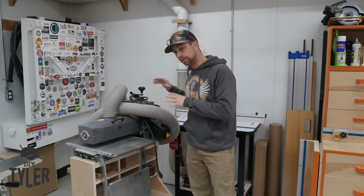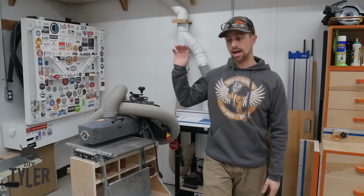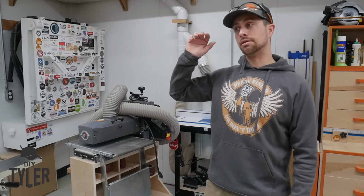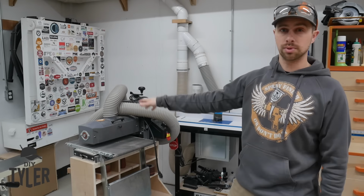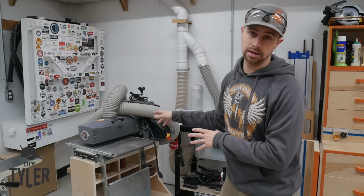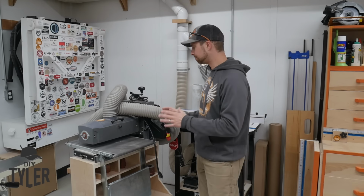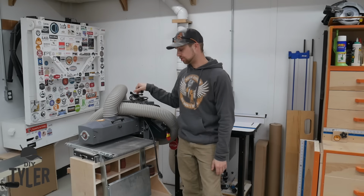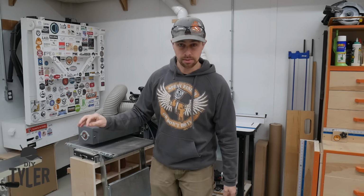Because this was the only floor model available when I needed this, and I had to go pick it up and bring it back. I wasn't going to drive all the way down to the Rockler store where I got this, and go back again to pick up the bigger one. This one has worked, and the bigger one doesn't have the quick adjust, which is really nice on this, and I think the footprint was a decent amount bigger.